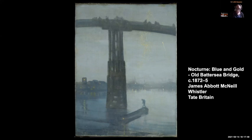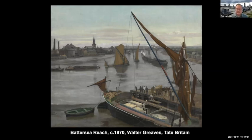Okay. And your next painting? This is the same scene and indeed the same era, and in the same room of Tate Britain. You can see these pictures together. This is another view of Battersea Reach, this time by Walter Greaves, not so well known. And as you can see, in a very different style. We are much more back to the realistic style. Also, this is looking the other direction from the North Bank back to the south.